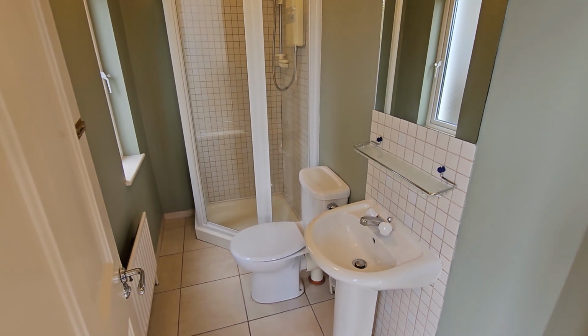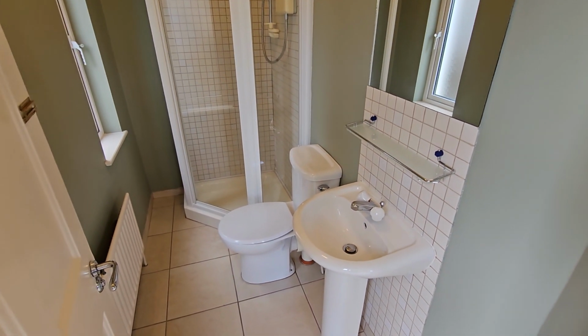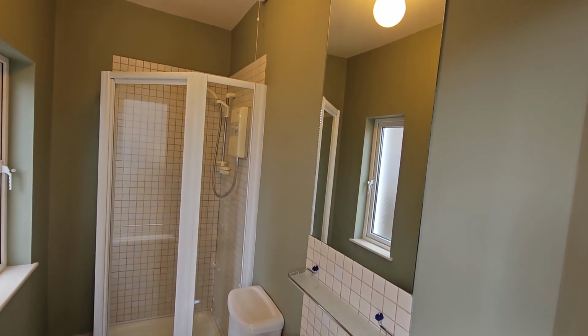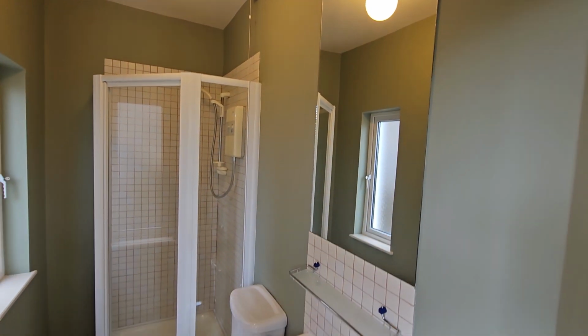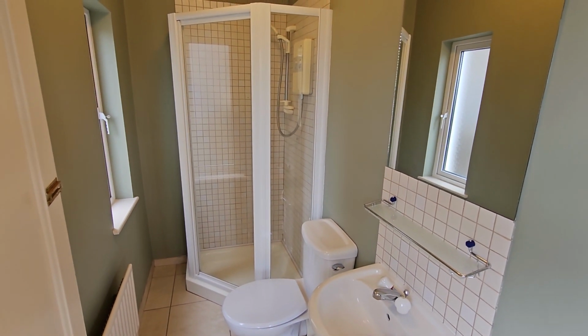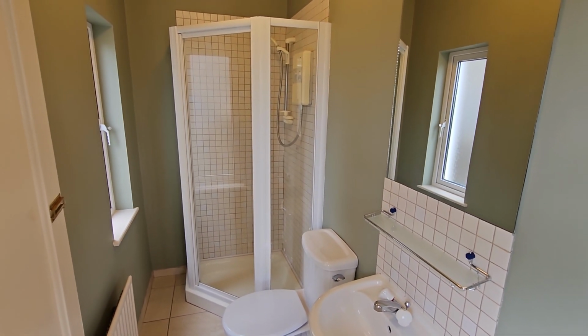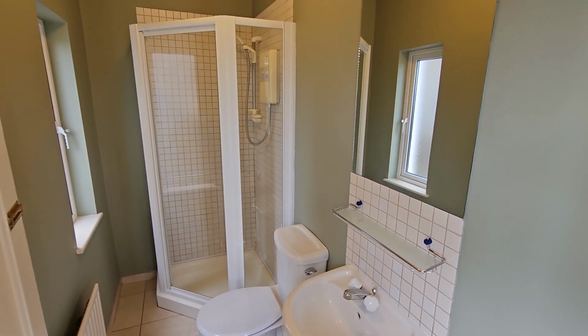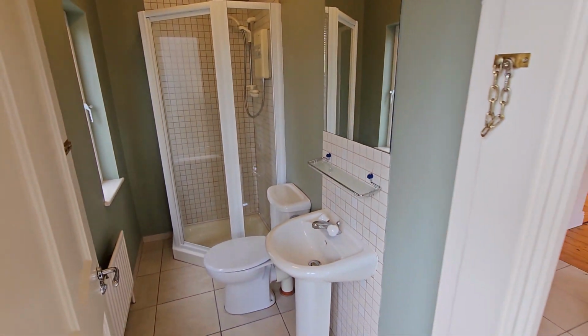So as you'd expect, top quality finishes. You have your low level WC, your wash hand basin with your overhead extended mirror heading right up onto the ceiling. You have the tile splashback, you have your corner fitted shower tray with your overhead electric shower and a glass panel shower door, and again good quality wall and floor tiling there as well. But really top class finishes that you'll see throughout.